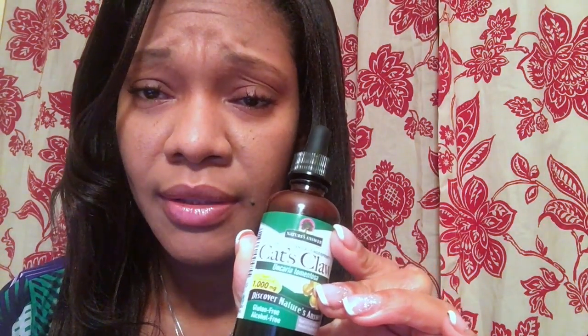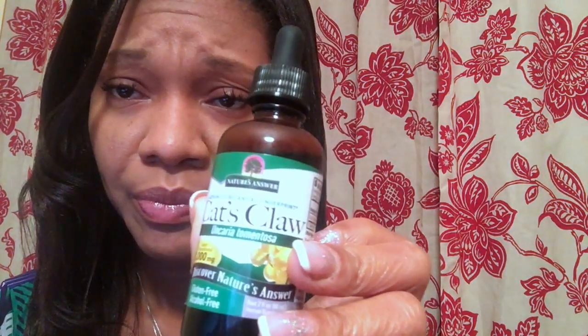I really like this tincture because this one's from Nature's Answer. I like this one because it doesn't contain alcohol. I'm really trying to stay away from alcohol and products that contain alcohol because I just don't enjoy using alcohol. I can do a whole video on the reasons why I'm staying away from alcohol.